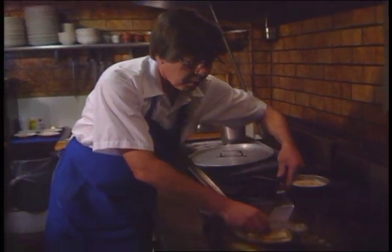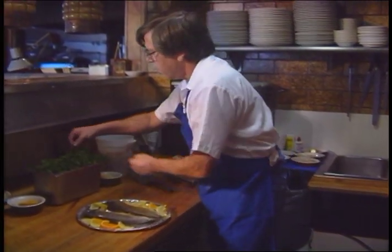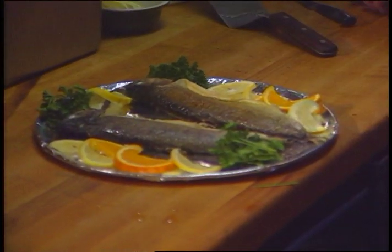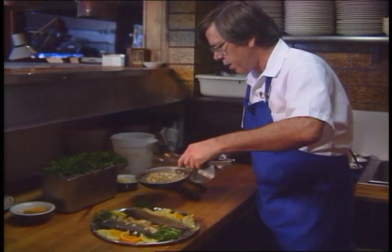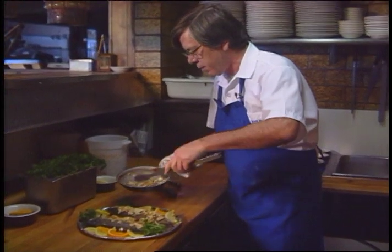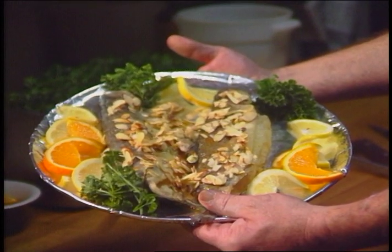All right. I have my dish that I want to place the fish on. I put the cooked trout in the center. Put some parsley around. Then I take the buttered almonds and sprinkle over the top of your trout. This really makes it a little more tasty. Very important. And this is the finished product.